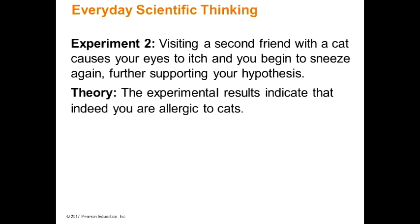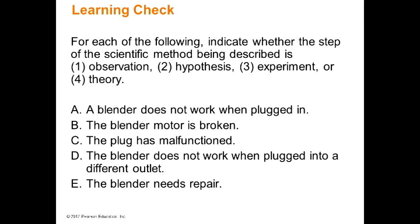Okay? All right? From each of these, indicate whether the step in the scientific method describes an observation, hypothesis, experiment, or a theory. Okay? Here we go. Let's give it a try.